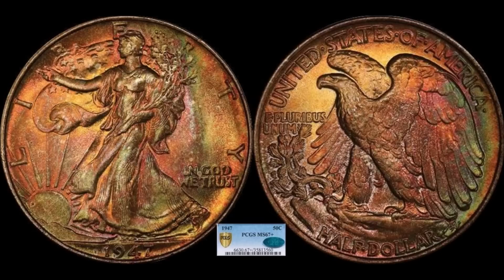So right now it has a proxy bid of $10,500. They're expecting this coin to sell between $10,000 and $12,000. I feel like there's more room to grow on this coin, and I would not be surprised if this thing sold in excess of that $12,000 maximum estimate. I've seen it done before, and when you have coins like this that exude that kind of prismatic coloration, just wild and crazy colors, you better believe that something like this could easily hit maybe $15,000.